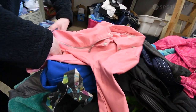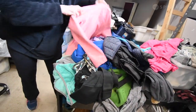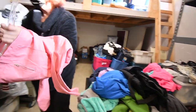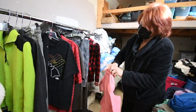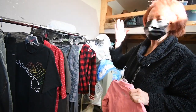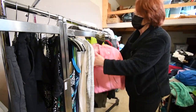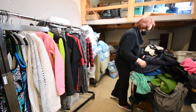We check pockets, and we check cuffs, and we check to make sure that there's no stains, and then we will hang them. And as we're hanging, we're also going to be separating them by color and by ladies, men's, and children's items, so that when the person is doing the pricing, they can just go at it quite quickly.